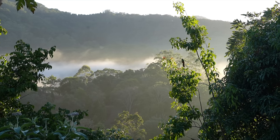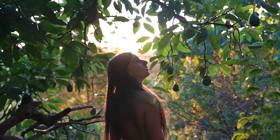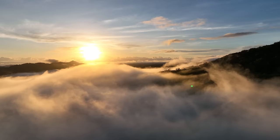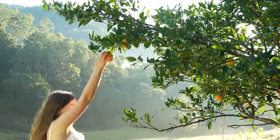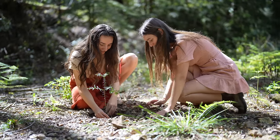The thousands of magical fruit trees were planted by our grandparents and tended by our parents. When we lost our dad suddenly, we realised that it was our time to care for the land, continuing to plant trees for the generations to come.